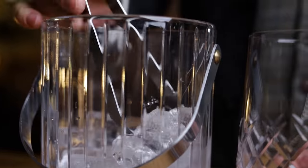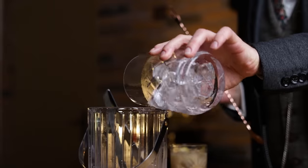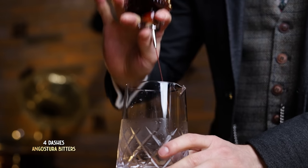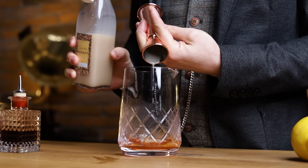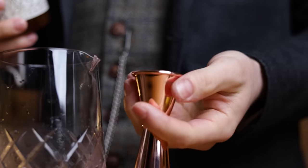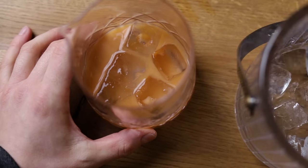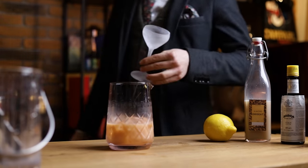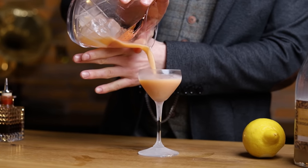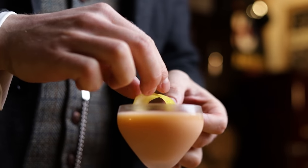I'll start by chilling the mixing glass, so when we start stirring the cocktail, we're chilling the drink, not the mixing glass. Then add Angostura bitters, two dashes with the original bottle, or four dashes with a Japanese-style dasher bottle. Follow that with 15 ml or 1/2 ounce of orgeat. Lastly, the spirit, 60 ml or 2 ounces of brandy, in our case, cognac. Add plenty of ice and stir to chill and dilute. Grab the chilled glass from the freezer and strain the cocktail. Instead of stirring the peel in the cocktail, we'll express the oils from a lemon peel over the top for some extra fragrance. Place the peel on the side of the glass, and that's it.